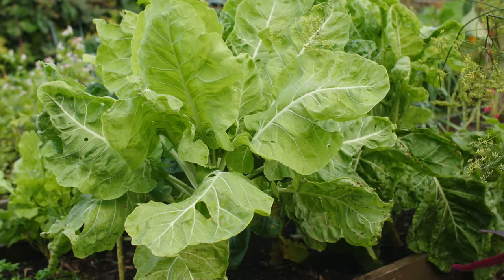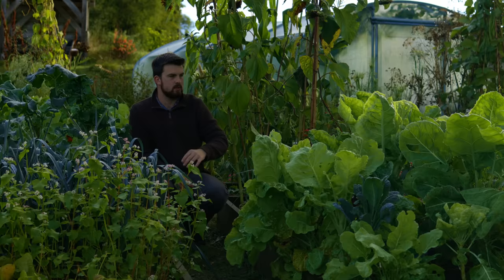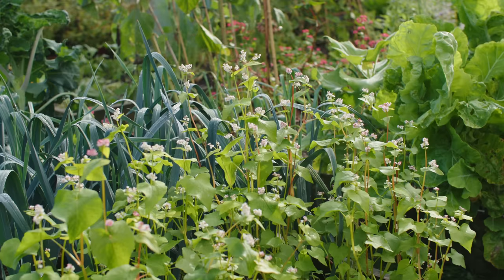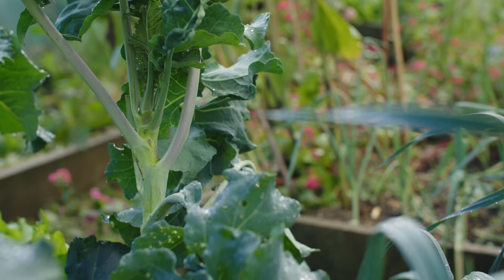So, tree cabbage there. The second generation is looking really nice. I'm going to keep that going as much as possible next year to help gain the exact same height as before. I've got just a bit of buckwheat in there. The golden beetroot in the front has done absolutely amazing, so tasty. And this is also next year's purple sprouting broccoli.